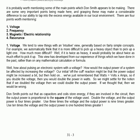Let's start with voltage. We tend to think of things with an intuitive view, generally based on fairly simple concepts. For example, we automatically think that it is more difficult to pick up a heavy object than to pick up a light one. How much more difficult? Well, if the object is twice as heavy, it would probably be twice as much effort to pick it up. This view has developed from our experience of things which we have done in the past, rather than on any mathematical calculation or formula.